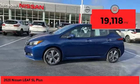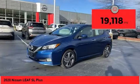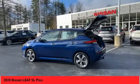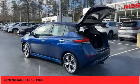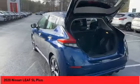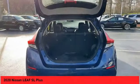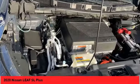This vehicle has less than 20,000 miles. Here are some of this vehicle's great options: traction control, stability control, fog lights, power brakes, braking assist, regenerative braking system, voice-activated navigation system, leather trim seats, driver attention alert system, heated steering wheel.